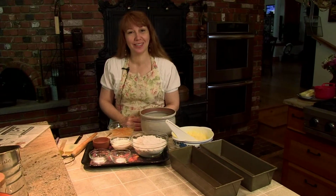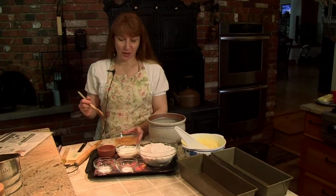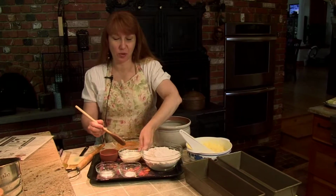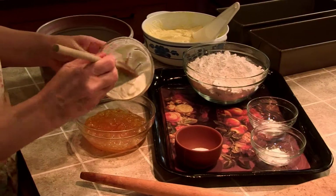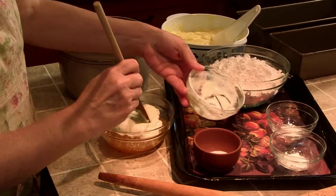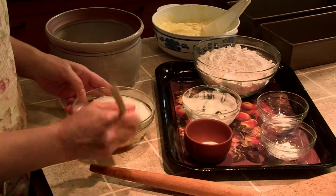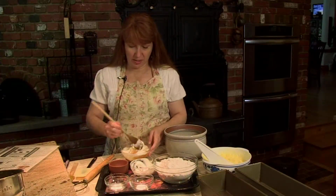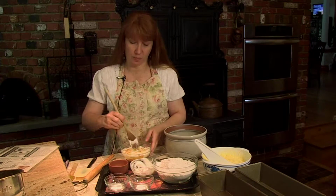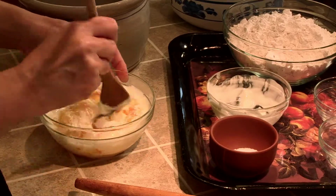Hi, I'm ready to make the English marmalade tea bread. We're going to start by combining some sour cream with the orange marmalade. This will give the cake its moistness. So this will be blended together. And don't worry, we're going to put the recipes up for you, and they will also be on my blog site, so you'll get to know all of the ingredients and you can make this yourself at home.